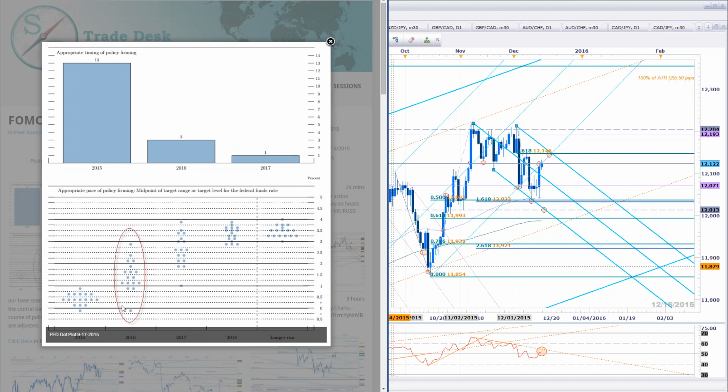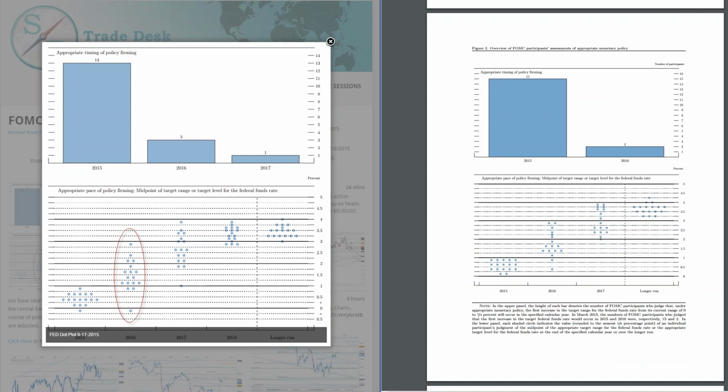So here's what we saw last September when we got the dot plot from the Fed. You saw only about 3 participants thinking policy firming was appropriate into 2016, with the majority here in 2015. More importantly, it's this distribution here. If you look at the previous dot plot, so here's the dot plot from June, you can see the distribution difference.